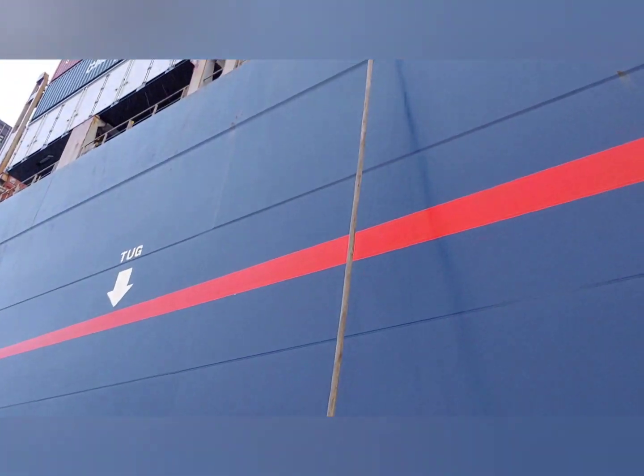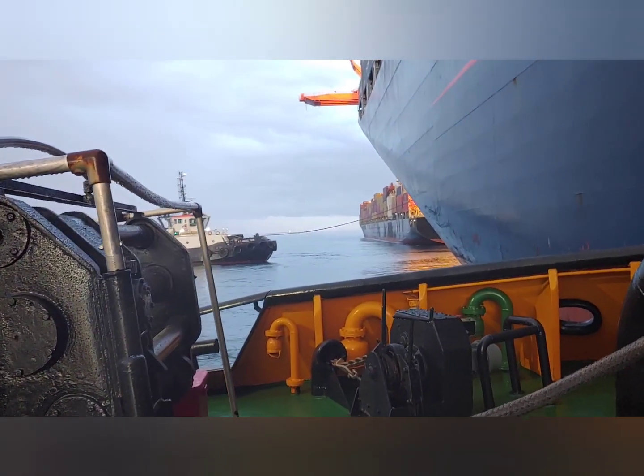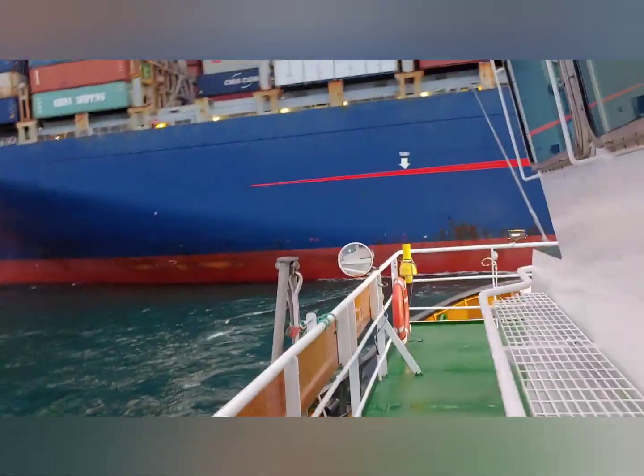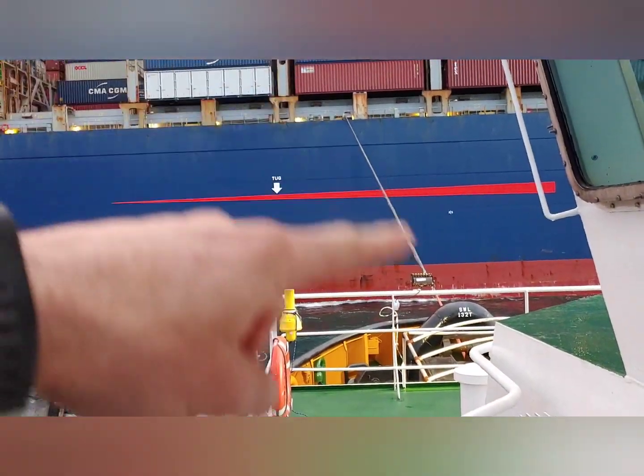Okay, our line is up, secured. Now we're going to back away and stretch back, a lot like the other tug over there. And we'll get ready to pull this guy off. So we're now in position. We've got our lines stretched back. So we've got quite a bit of line out. So now we're pulling the ship off the dock.